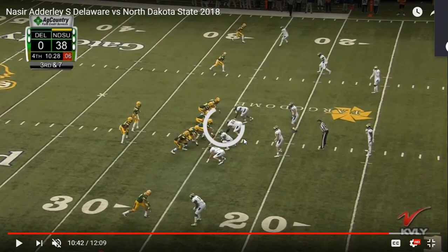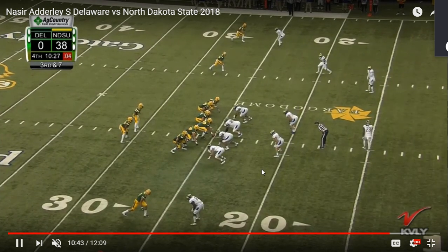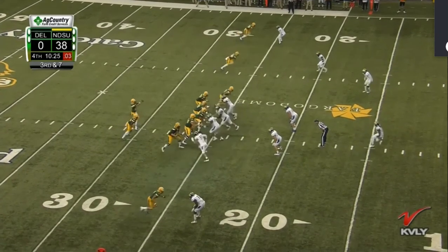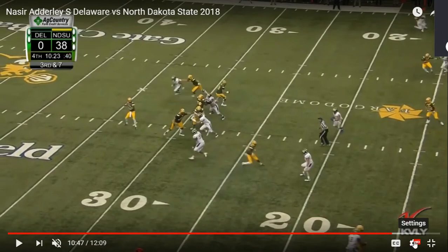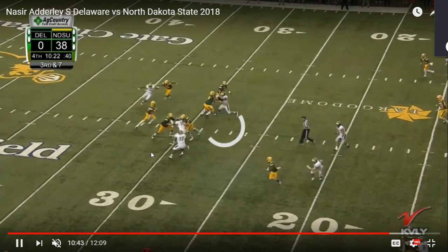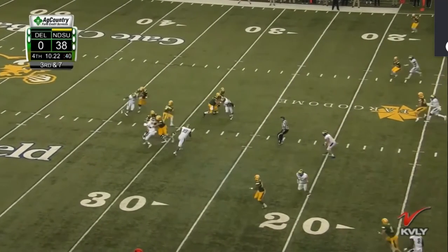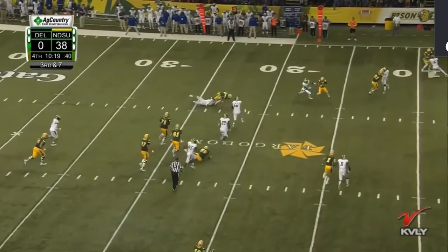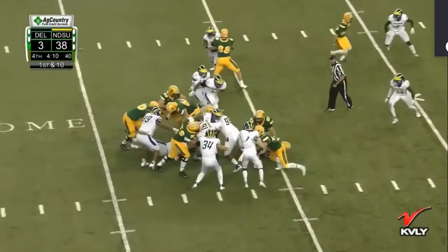And here's the perfect example for those of you guys who may want to see him at corner, of this backpedal. Watch this here. Step, step, step, step. So clean. So quick. Well, you'll see him in full motion. And so efficient, with no wasted movement. Bam. And he knows how to break out of it too and change direction.